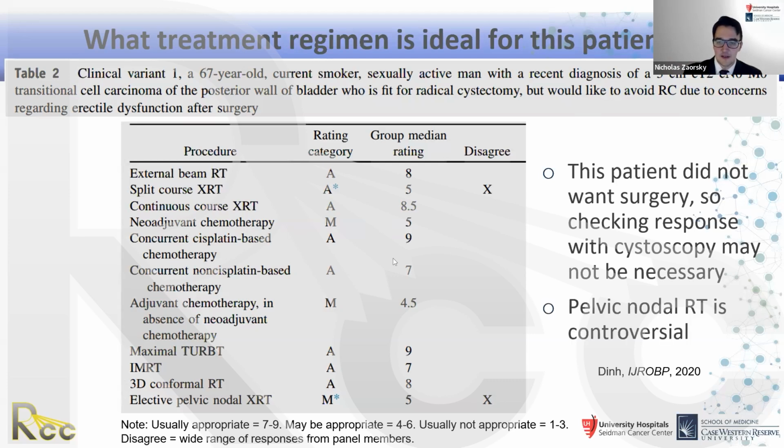The other information that you'll see here, so concurrent cisplatin-based chemotherapy was very appropriate. This comes from BC 2001, as well as other trials. A maximal TURBT also people thought was very appropriate, and the use of IMRT or 3D may be appropriate for this patient. And the other thing that you'll notice is that elective pelvic nodal radiation therapy is controversial. So some people will say that it may be appropriate in select cases.